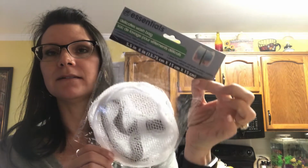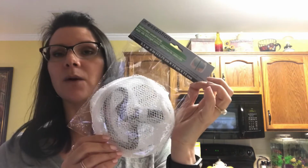Up next, I got this delicates wash bag. I have a couple of wash bags already for delicates, but I needed one more for sports bras and stuff, so I got this.